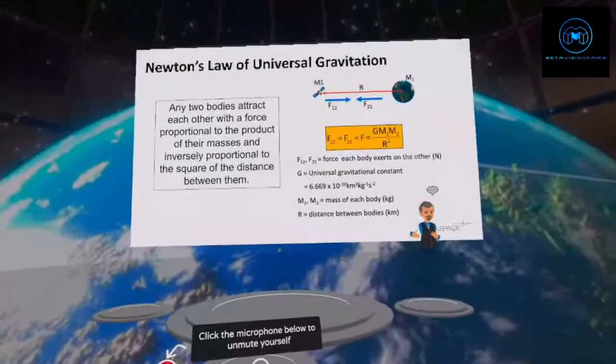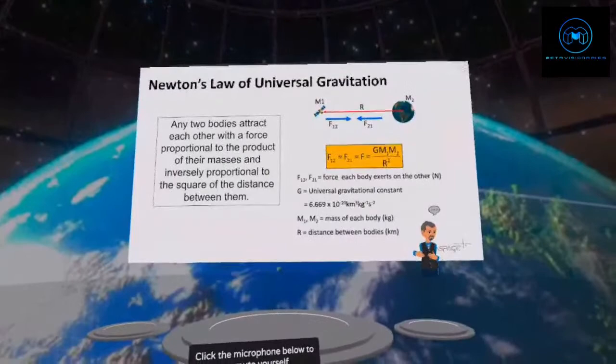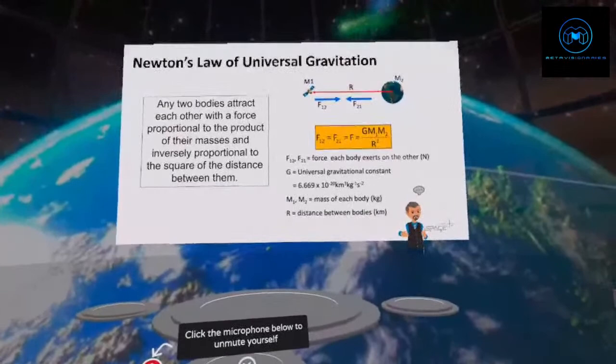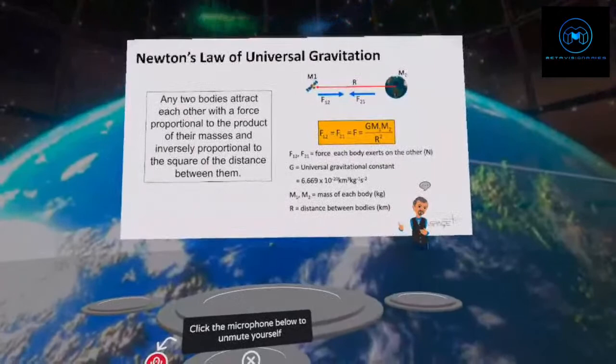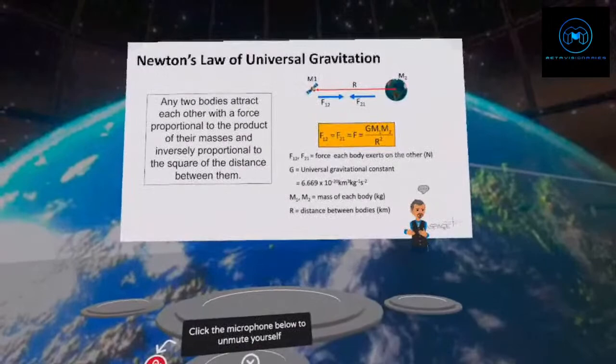These two forces are equal, and there's a mathematical expression that tells you what the magnitude is. So here it is. The force is equal to a constant, called the universal gravitational constant, times the mass of the spacecraft, times the mass of the Earth, divided by the radial distance between the two squared.